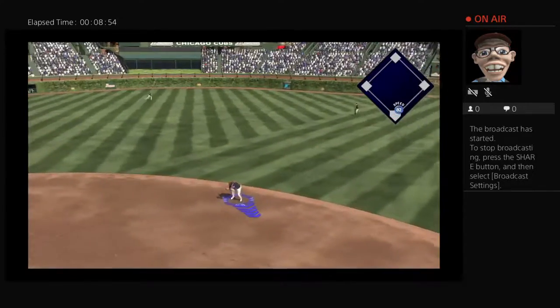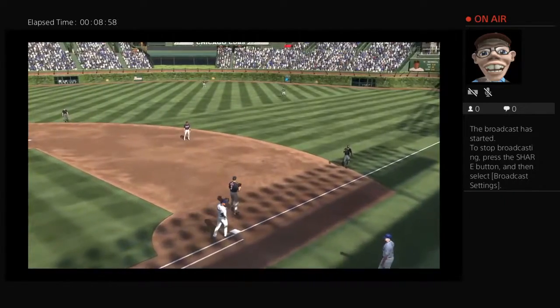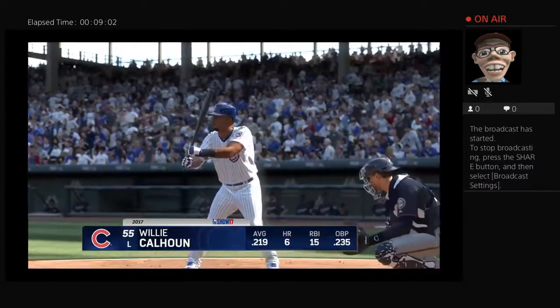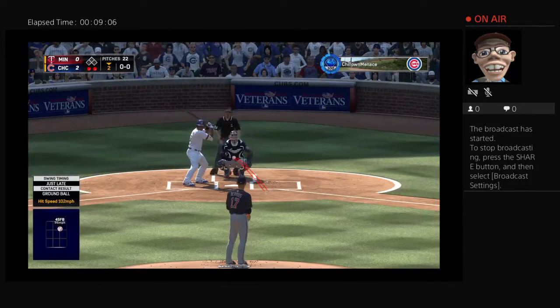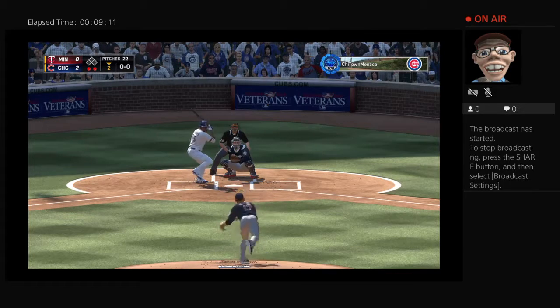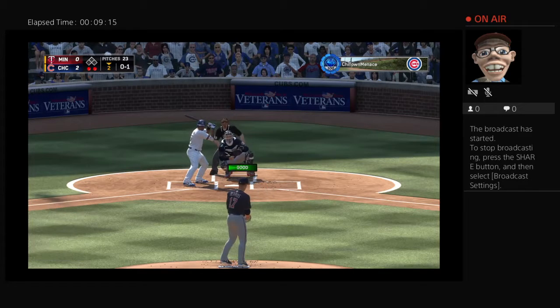Hit hard on the ground to second. There is Dozier. Throw gets him, two down. Now batting, number 55, hitting just a bit over the Mendoza line on the year. Ready to deliver. Here's the first pitch. Takes a knee-high fastball. I don't know what was going on with him in the first inning.